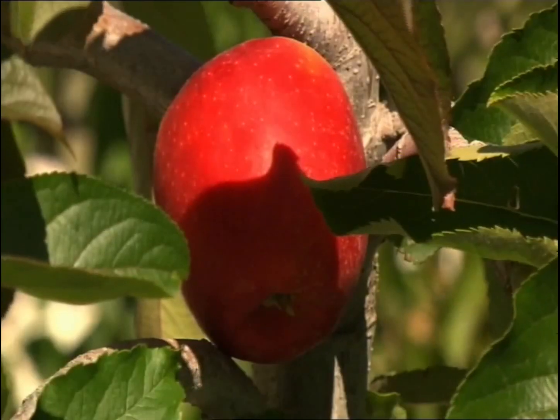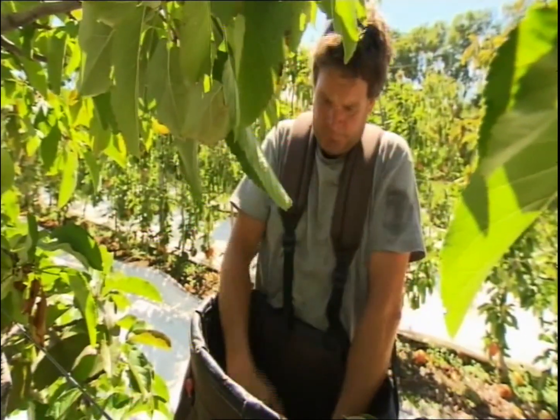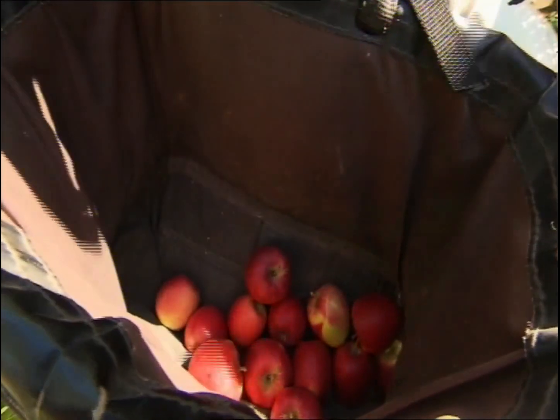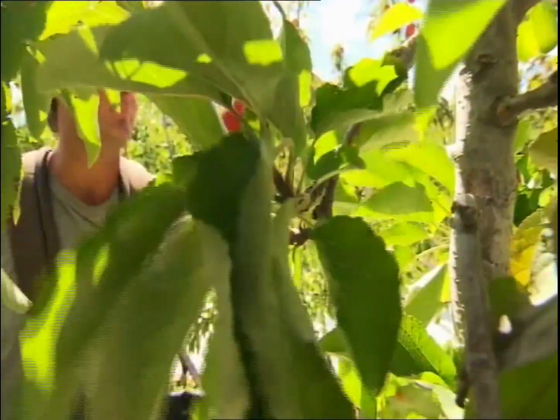Freshco grows and markets a locally developed red apple variety called Breeze that's very popular in Asia. This apple was discovered by accident, and it's turned out to be very lucky and is particularly popular in China.